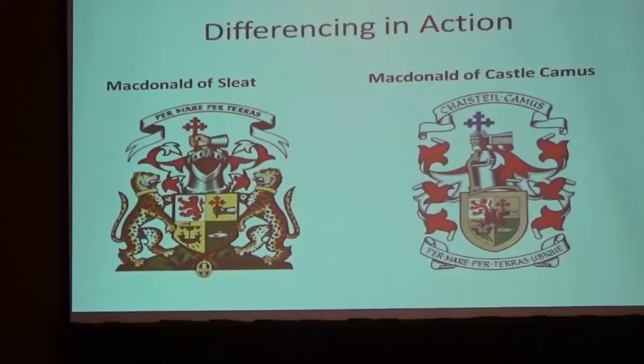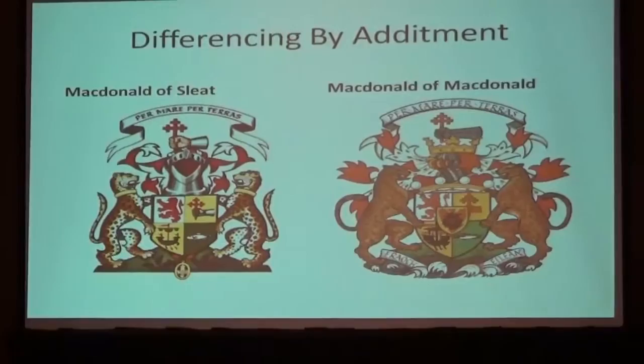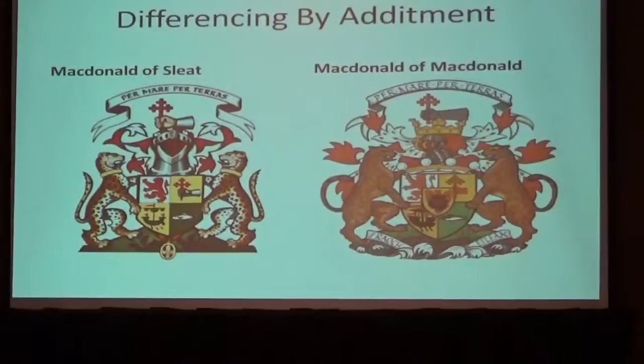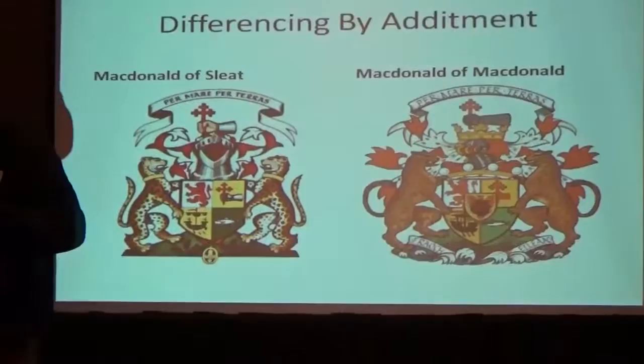That's the difference between Slate and McDonald. They added the escutcheon in the middle, and the crest coronet, which we have in our crest badge. And clansmen, as you know, but I'll get into that a little later, wear the crest badge, which is the chief's arms, which is this, surrounded in a buckle with the motto on it. Has to be a buckle.